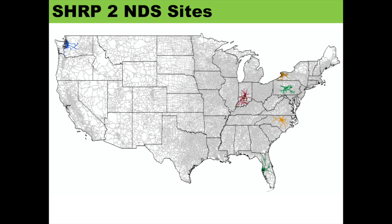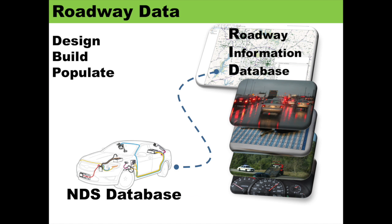The naturalistic driving study was in 6 states across the United States from 2013 to 2015. Virginia Tech equipped cars and put instrumentation on there to collect a bunch of information from the vehicle that we could use later for safety research and mobility research. In conjunction with that, what we did at Iowa State University was collect the roadway information database.